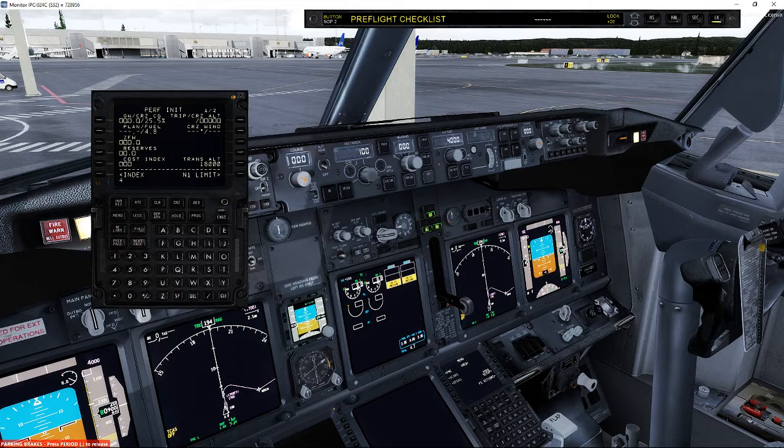The security and safety check are complete. Can we start boarding now? Yes, we're ready. Thanks.